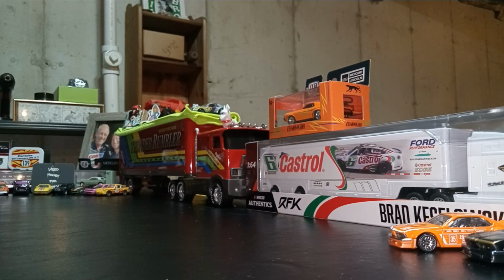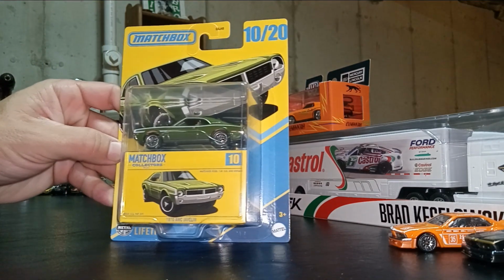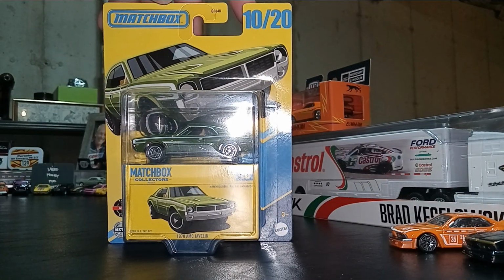All right. And then let me see here. What we got? We got Matchbox. We got Hot Wheels. Yeah, we got some loose cars over here. We'll pull those out as soon as I leave my Majorettes as well. So here's some Matchbox. This one's cool. From the Collector Series number 10. The AMC Javelin. And it's very period correct.